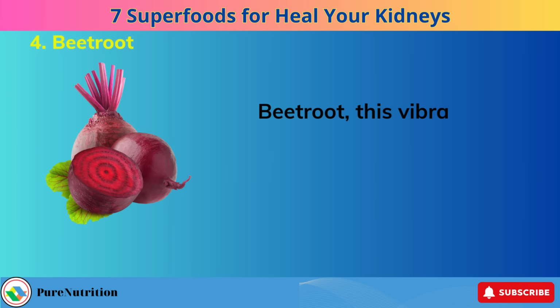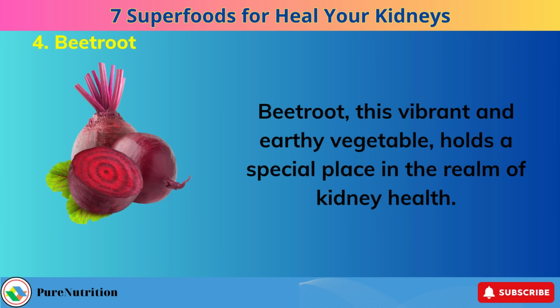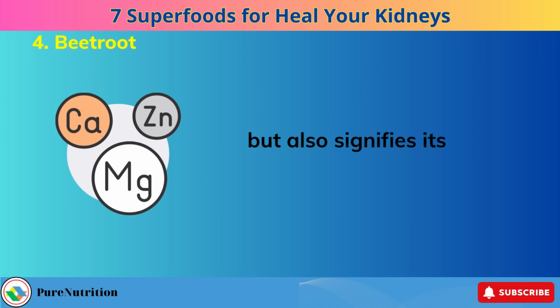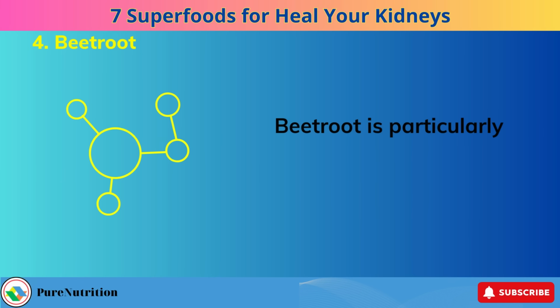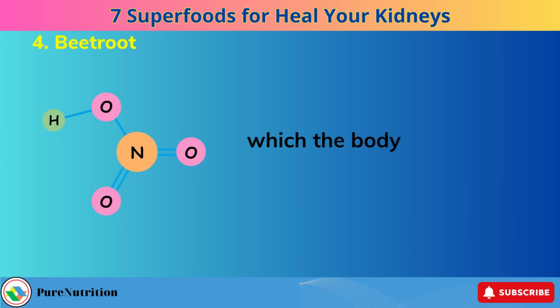4. Beetroot. Beetroot, this vibrant and earthy vegetable, holds a special place in the realm of kidney health. Its deep red color not only adds a visual appeal to your meals but also signifies its richness in essential nutrients. Beetroot is particularly renowned for its high nitrate content, which the body converts into nitric oxide.